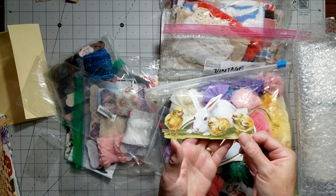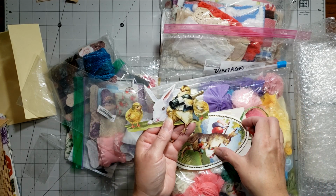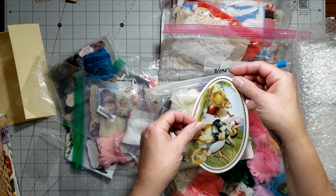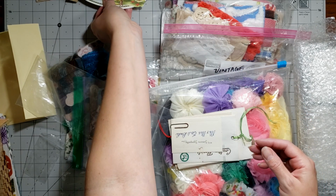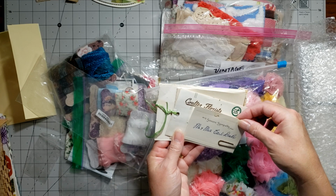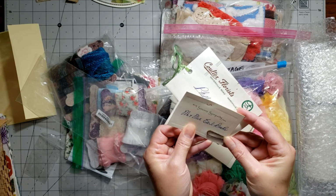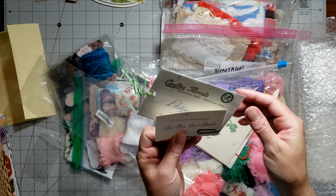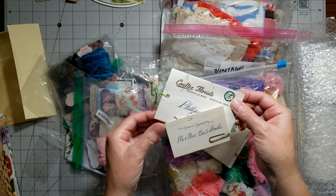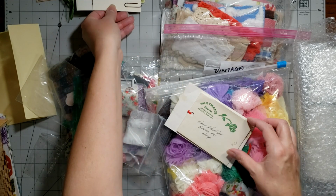Okay, and then there's ephemera like Easter. This is really neat. It looks like German scrap. That's cool. Very cool. I'll be using that at Easter. And then these are cool. Like a sympathy card and rusty paper clip. Florist. Oh, okay. So this is together from a florist with flowers. That's cool.